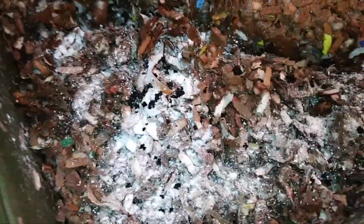Alright, here we go. I put the ground eggshells and coffee grounds in on top. Next I'm going to put moist bedding. If I can get it with one hand, it's a lot and heavy. There we go. You just put it out there.